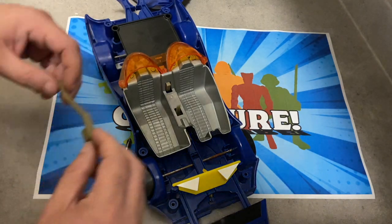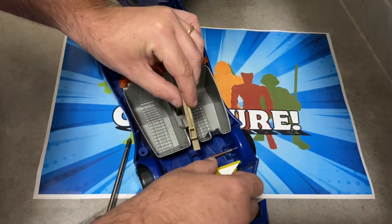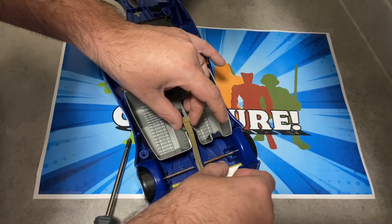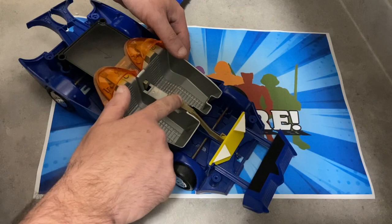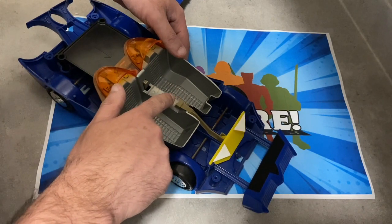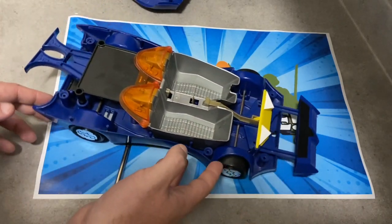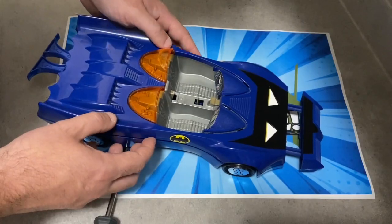This will just set in place, and we'll be able to activate the pop-up headlights, which is very important for Batman because of the Dark Knight. I think that's what that means. So, yeah, perfect. So that, in theory, all of our gadgets are working now. Let's get the top of that car back on, and we'll see how it comes together.